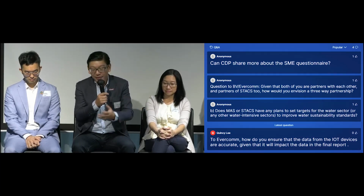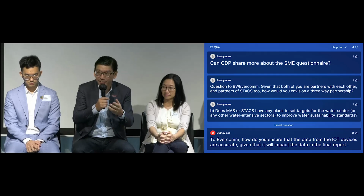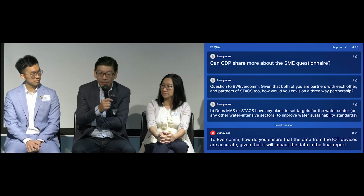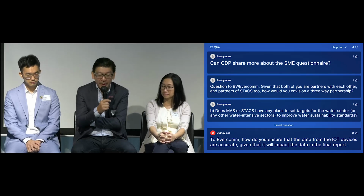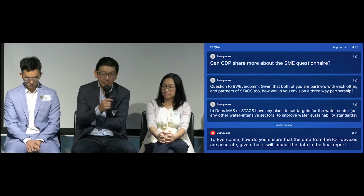And as referenced before, it's about scope 3, right? So you have to engage SMEs to get them to be sustainable and reduce scope 3. So can I reveal more about the SME questionnaire? Well, we have got a framework which we developed out of the UK with We Mean Business Coalition and the SME Climate Hub. And we will be globally launching our SME questionnaire in 2023 to make it accessible for all SMEs to disclose, however big or small you are.